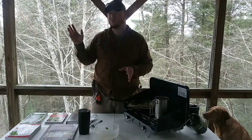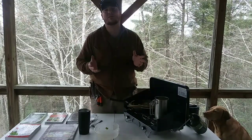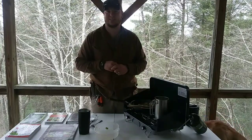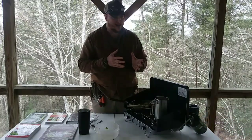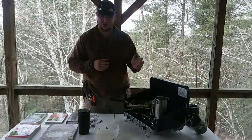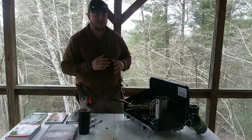The wild onions that you've probably seen everywhere. Every time I tell somebody, you know what that is? And they're like, grass. They have no idea that they are actually staring at an awesome food. It's one of my favorites, especially on the trail. Just grabbing it, cutting it, putting it in your haversack.